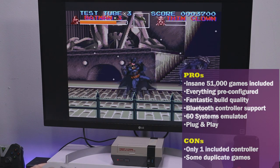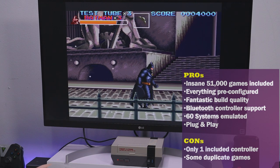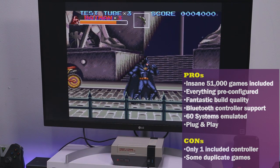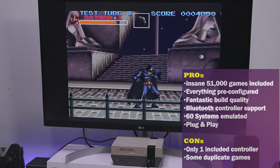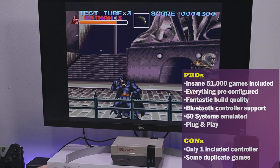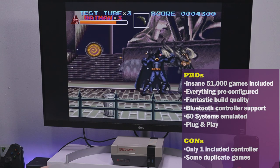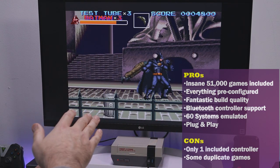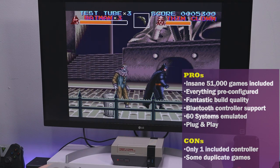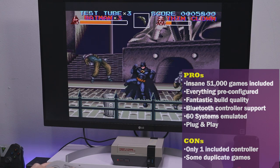Now, obviously, I have to say that you can buy your own Raspberry Pi 4, you can download your own version of Recalbox, but just that time to find all of the different ROMs, all of the different systems, configure them, find the BIOS files, get all of the artwork, all of that stuff, yes, you can do it. But here, really, you're paying for that convenience of somebody else doing it for you. And I just think it's an amazing package, guys.